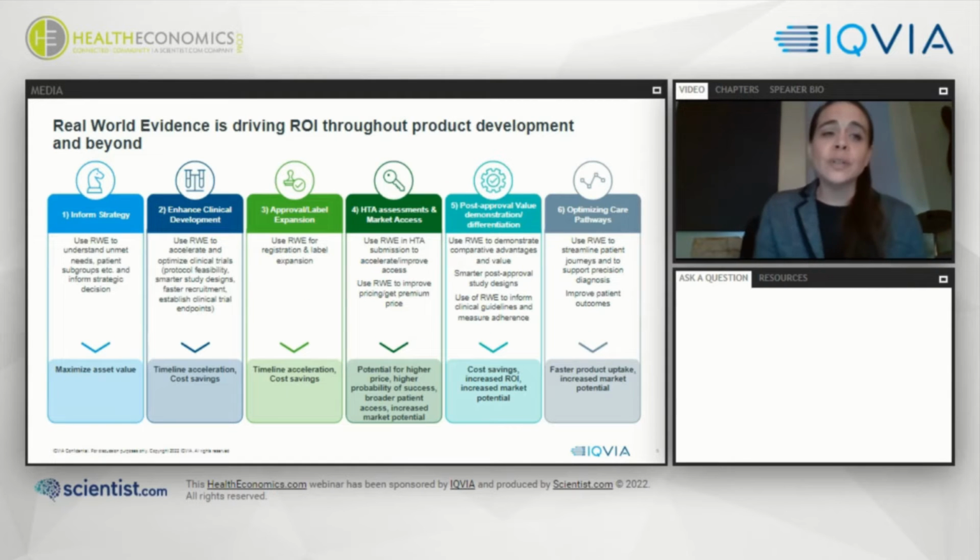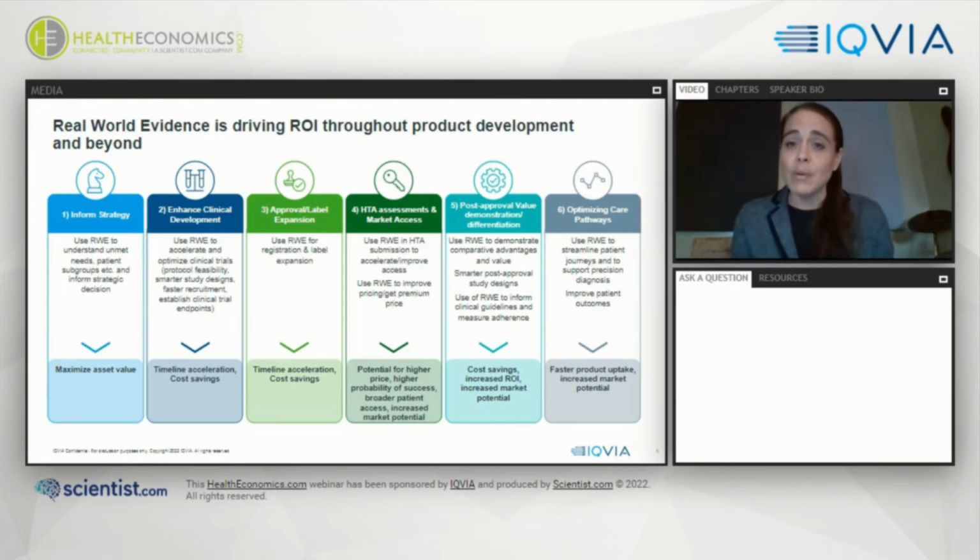So as we alluded to before, real-world evidence can drive ROI throughout that product development lifecycle. It can inform the strategy using real-world data to understand the unmet medical needs, any patient subgroups. It can inform strategic decision-making in order to maximize the value of your assets. It can enhance clinical development, accelerating and optimizing clinical trials, whether we're looking at feasibility, smarter study designs, faster recruitment rates, or establishing clinical trial endpoints. And that has a benefit of a timeline acceleration as well as cost savings.